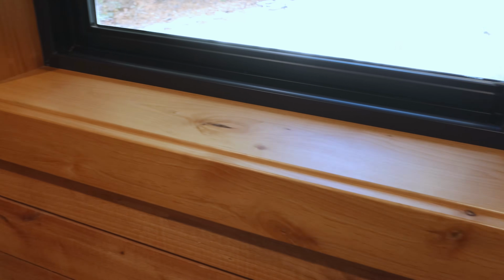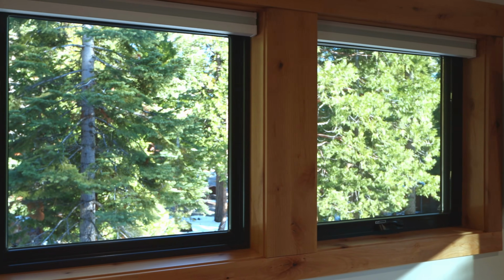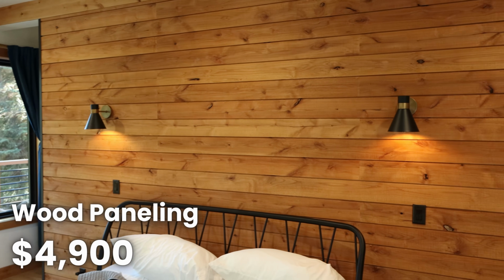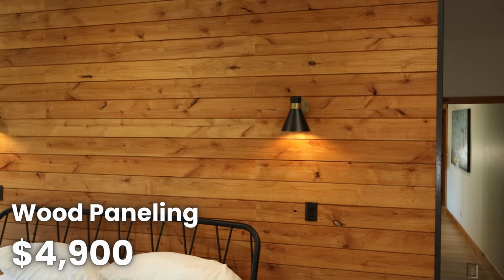Especially all the trim around the windows, which totally makes them look way more high-end than they really are, because we did go with budget windows. Halfway through the progress on the interior, we decided that the cabin needed some more warmth to it, so we dropped another $4,900 on rough sawn wood feature walls throughout the house.